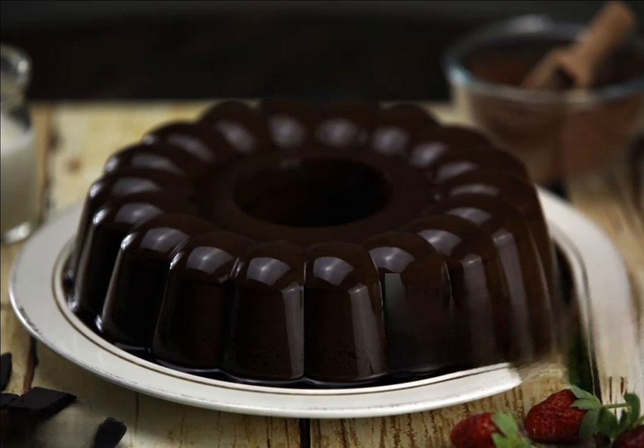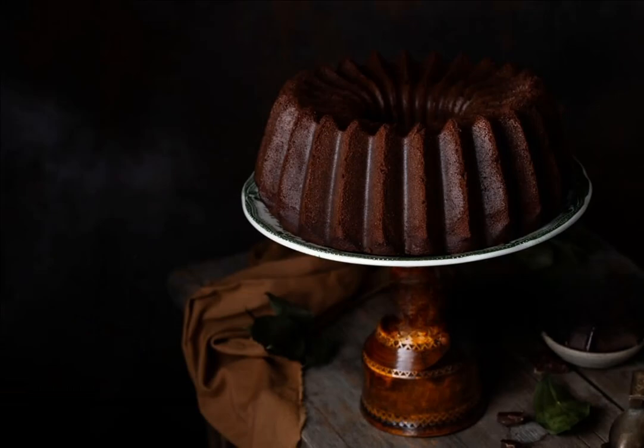How do I know when my cake is done? A simple way to check if your cake is fully baked is the toothpick test. Insert a toothpick into the center of the cake. If it comes out clean, the cake is ready. If there's batter on the toothpick, return the cake to the oven and bake for another 5 to 10 minutes, then test again.